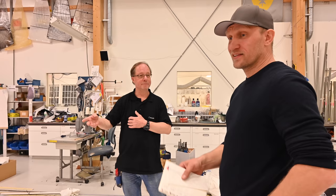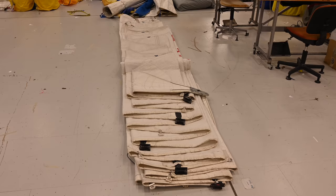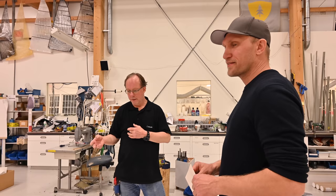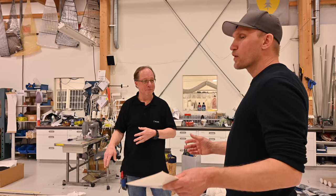This sail is 12 years old, and I'm not a racer, but I think it has a great shape still. It looks great in the seams also for 12 years. And this one, after 12 years, it's not looking good. I mean, it's looking nice, but not the shape.